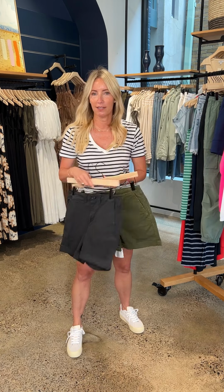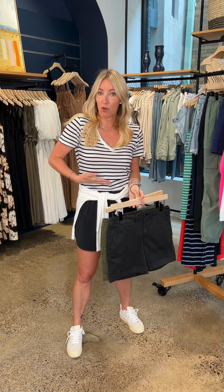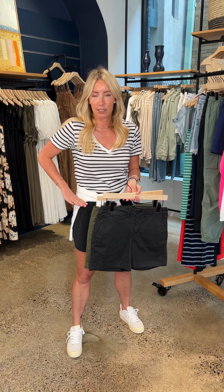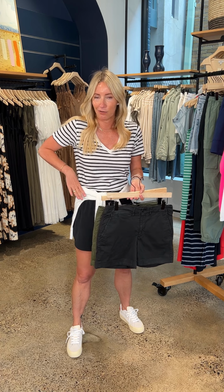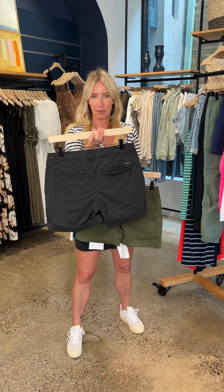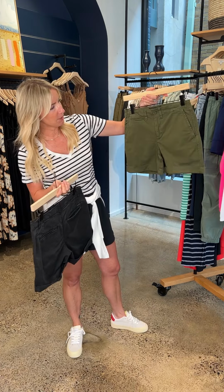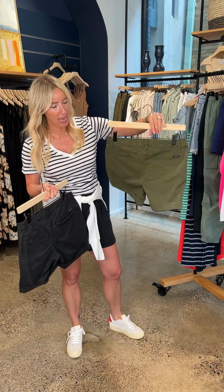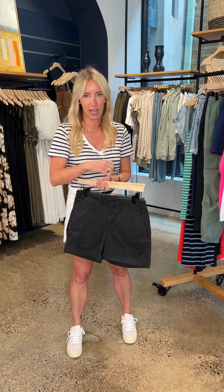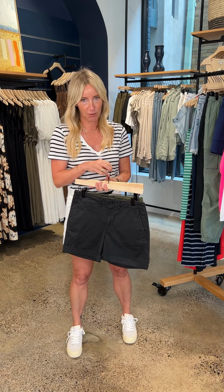The waistband is that perfect sweet spot. It's not so crazy high that you're feeling like it's creeping up on your rib cage, but it's not so low that you know you're kind of losing your waist. So really, really flattering. I love the on-seam pockets in the back. I absolutely love the stretch that these have. Black or green, act as neutral, easy ones to have. Again, pairing back to any of your team colors.